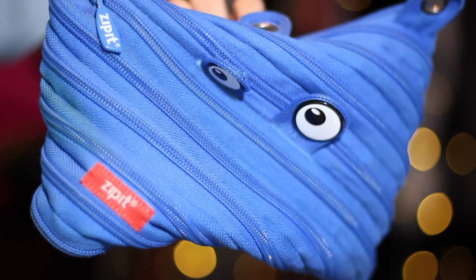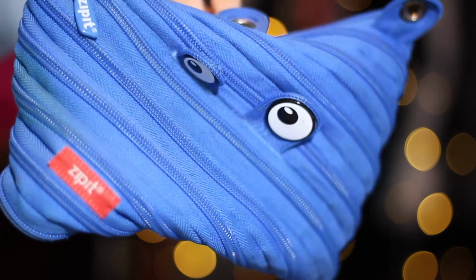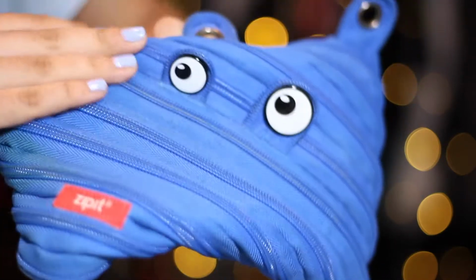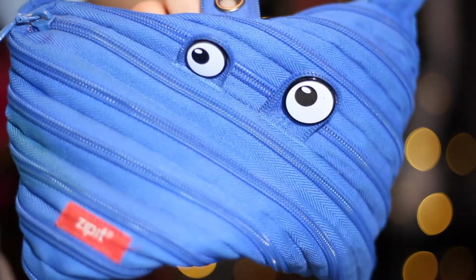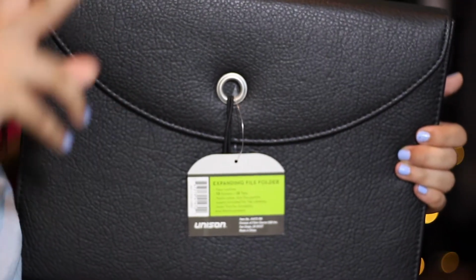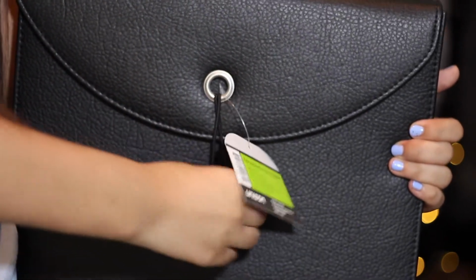Then this year I'm using this pencil pouch that I've had since like 8th grade or 9th grade, I believe. I've had it for a while. I know it looks kind of childish, but it fits a bunch of things, and that's why I'm using it. Plus it's kind of creepy and kind of cute. Again, it has a highlighter stain on the side of it, but it's fine.